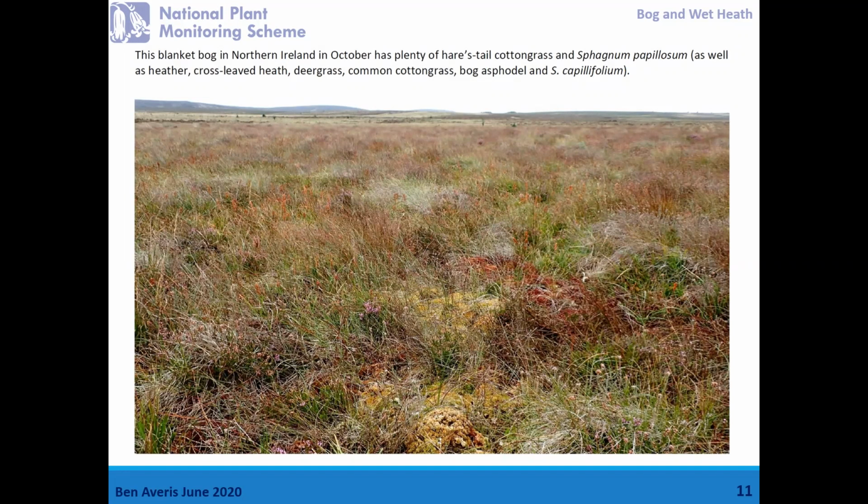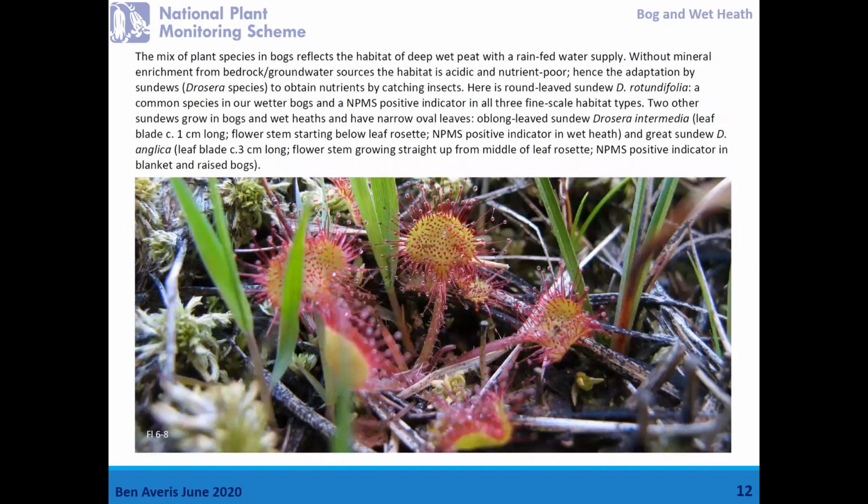And on the next page, we've got some round-leaved sundew, which is extremely common in a lot of the wetter kinds of bog, little insectivorous plant. Sundews, as with butterworts, they grow in places that are nutrient poor, and they obtain nutrients by catching insects. So the commonest of our sundews, the round-leaved sundew, easy to tell because the leaves are round, little and round. There are a couple of other ones, sundews that have longer leaves, so they're kind of long oval to oblong shape, quite different to this. They're not so common. The intermediate, Drosera intermedia and Drosera anglica.